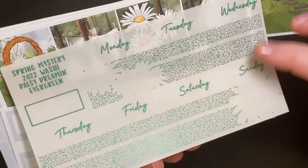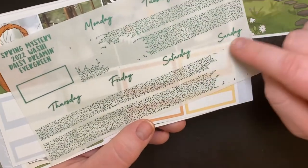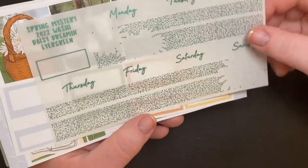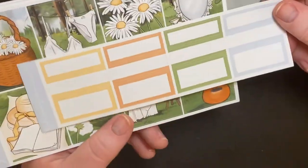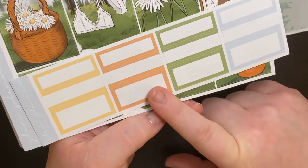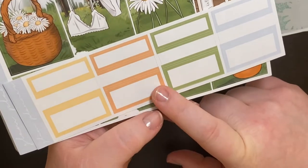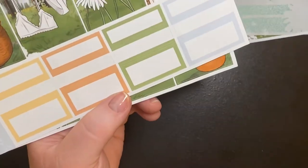So you have the date covers, two strips of washi, and then a third box, I guess. And it looks like maybe there's a daisy pattern right here. So maybe there's a daisy on the washi. These are your colors. We have a buttery yellow, a more warm tone melon, I guess, a little deeper. This kind of green and this pastel blue.